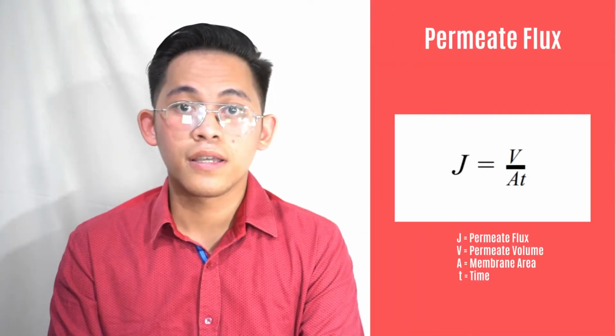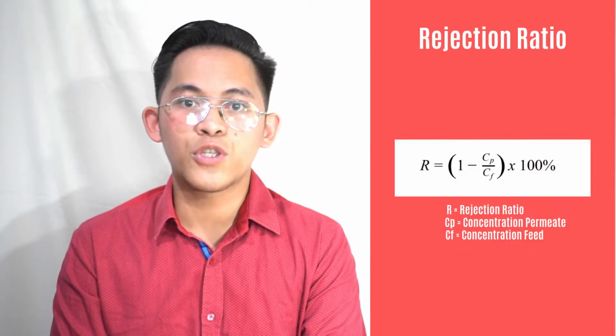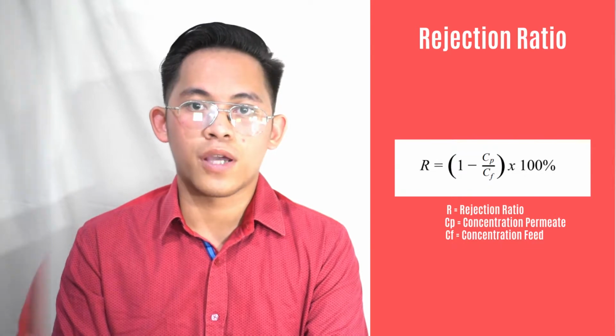The next part of the experimentation is testing the membrane's performance when it undergoes microfiltration. The permeate flux and the rejection ratio were determined with the help of lemon juice as the substance of the process.